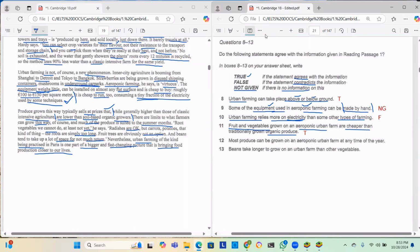Most produce can be grown on an aeroponic urban farm at any time of the year. Okay. Now this is the question here. He is talking about any time of the year. He says you can grow produce anytime. Is it true or no? So there are limits, look at here, guys, second line. There are limits to what farmers can grow this way, of course, and much of the produce is suited to the summer months. Okay. So most of the produce you can grow only in summer, not any time of the year, right? So what is this? It is completely contradicting. That's why it is what? False, right?